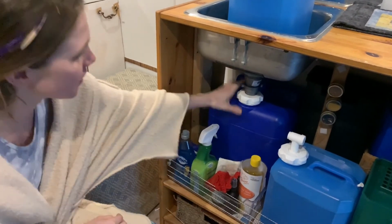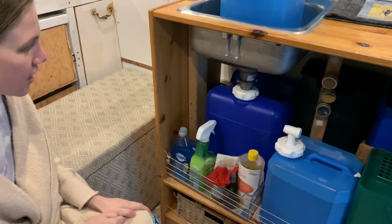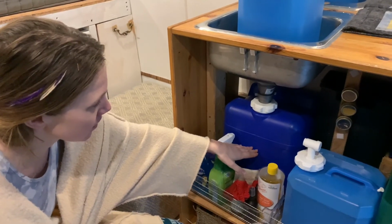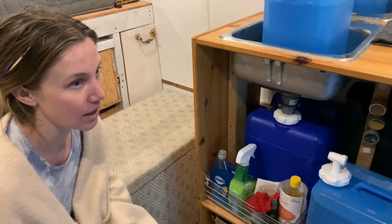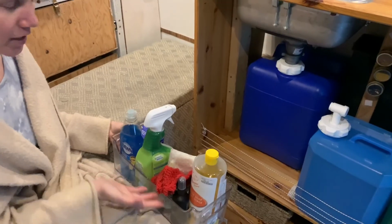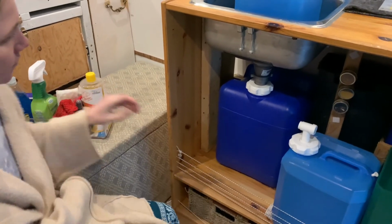The sink drains into this tank, which is a gray water tank, and please check it every day, and when it gets to about this level or halfway, start thinking about where you're going to dump it. So this is how we dump it. Cleaning products. We'll see that in a second.